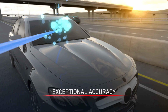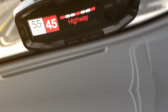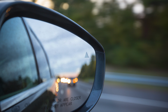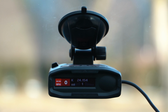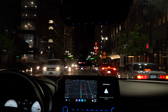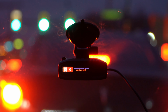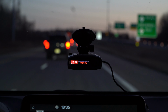A secondary IVT filter, or intelligent vehicle technology filter, reduces false alerts from the radar-based safety systems of other vehicles like blind spot monitoring or adaptive cruise control. These systems can sometimes cause a false K-band punch-through. It's a topic that has been discussed before on the Radar Detector Forum, and certain vehicles are more likely than others to cause this. Fortunately for us, we've had good luck and very few of these types of K-band punch-throughs, proof that Escort has really dialed in the performance of its IVT filter.